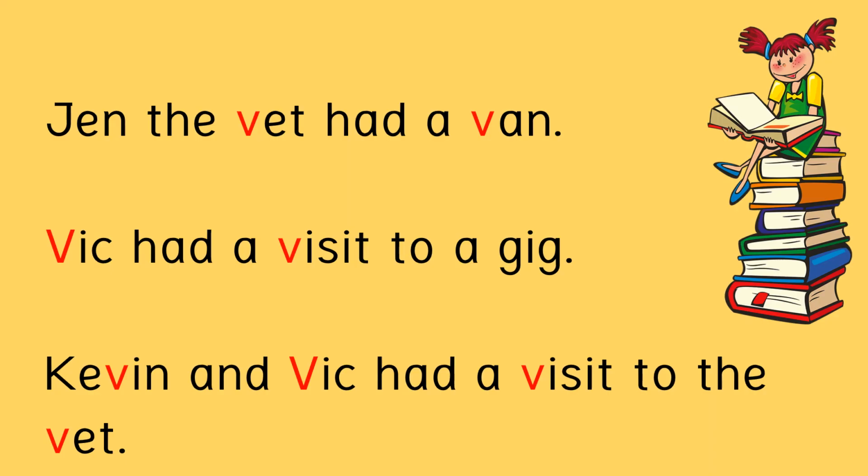Now we can see a few of the graphemes all identified in red because they're what we've been working on today. You'd also notice I've pinched a j from last time, and that's hidden in there as well. So you want to pause the video and have a go at reading some of these sentences. Read them over and over as many times as you want to until you've got that confidence and you're reading them fluently.